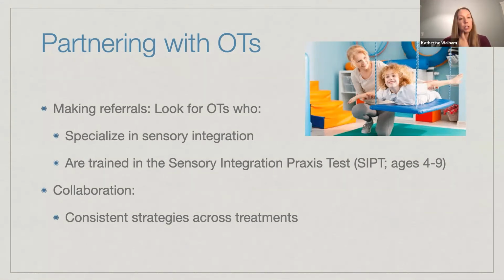And then in collaboration with OTs, think about consistent strategies across treatments. Again, because they speak a similar language to social work, we can really connect and think about the ways that we can be supportive of what's happening in OT sessions, in our sessions with clients. Particularly, how can we translate some of the self-regulation work that they might be getting, physically regulating in an OT session, and help them with the more emotional regulation component that might come along with sensory processing differences.